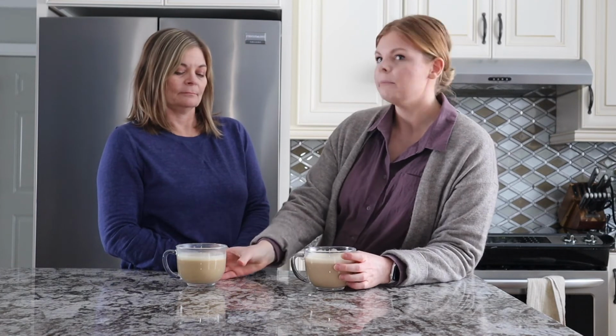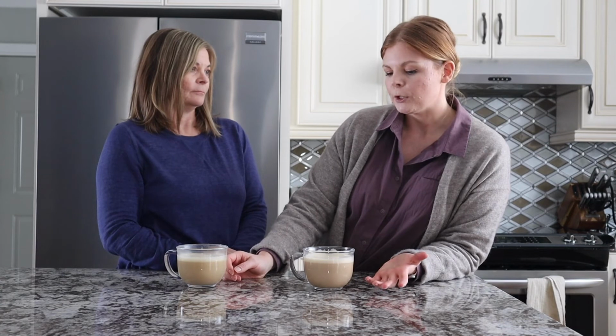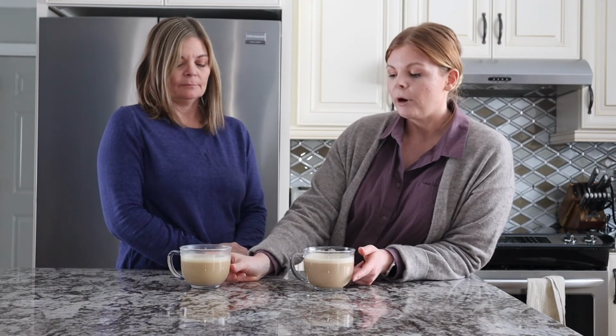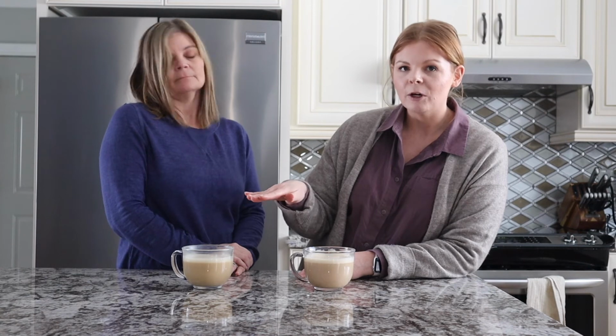So the size that this makes is a venti size of a Starbucks drink. So how much is a venti London Fog at Starbucks, Mom? $5.37. So that's using regular milk, right? Yes. If you substitute oat milk or coconut milk, I think it's a 75-cent addition on top of that. And the price of this one using oat milk and the Pluck tea bag costs $3.29. So the price difference is quite significant. Save yourself some money, use better quality ingredients.